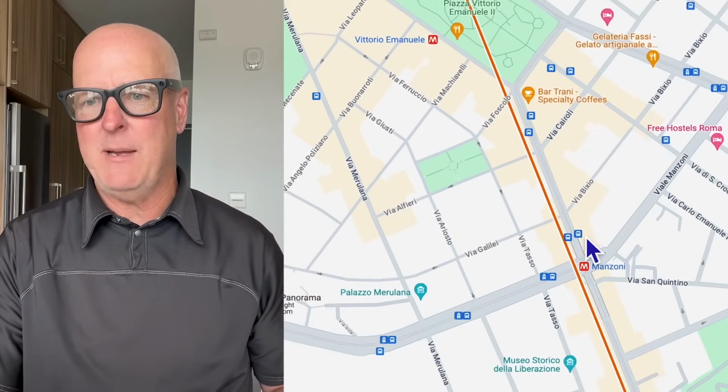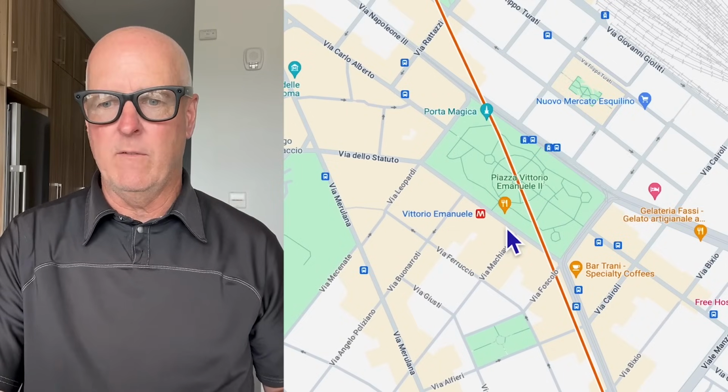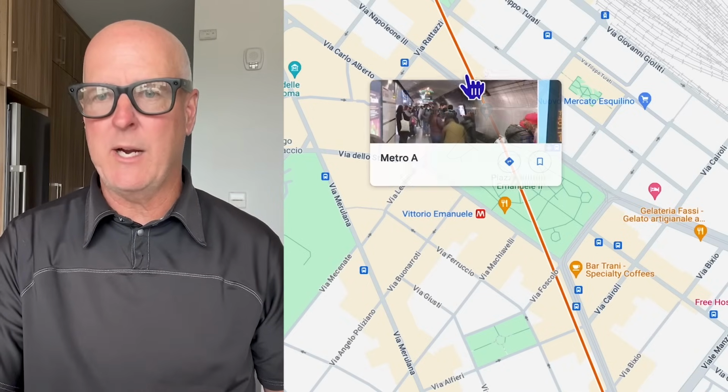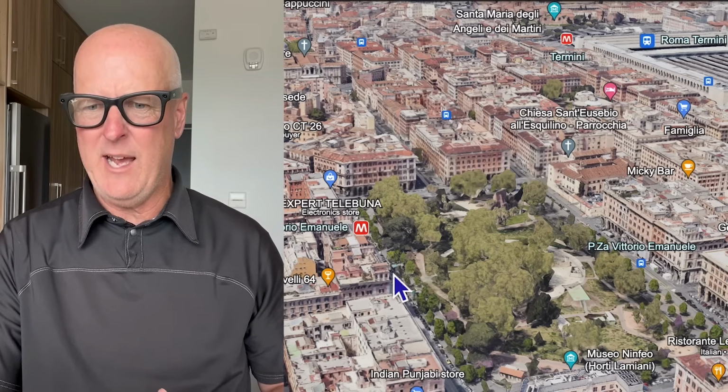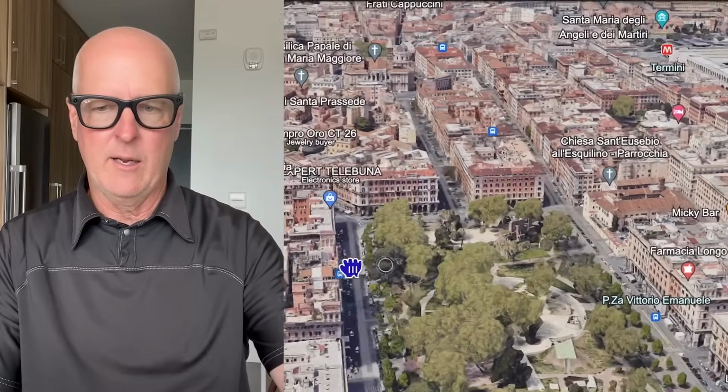We're going to go back past Manzoni to this park here. It's called Vittorio Emanuele metro station. That's where we're going to exit. Let me show you here on the GPS. So you're going to come in right over here. That's where you're going to exit, and you're just going to basically walk around the park.